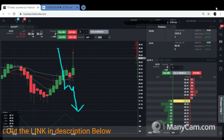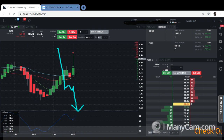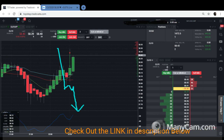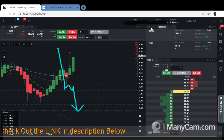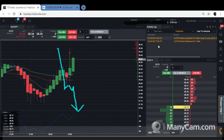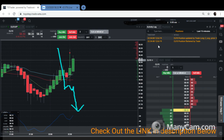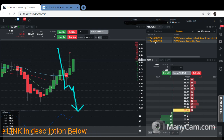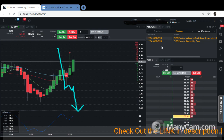So I even managed to do a setup from my platform. Then suddenly the market got triggered and I got filled. It was a quick one. So let's take a look at the time. So we did enter the market at 10:34. So we exited around 40 seconds later. So it was a 40-second trade. Can you believe it? But that's the truth.